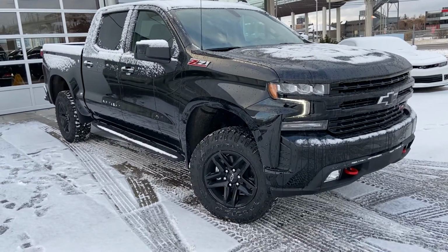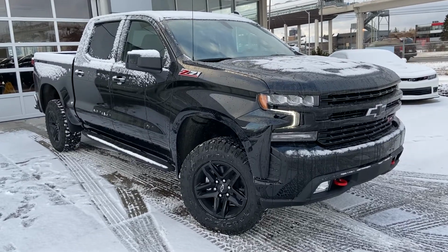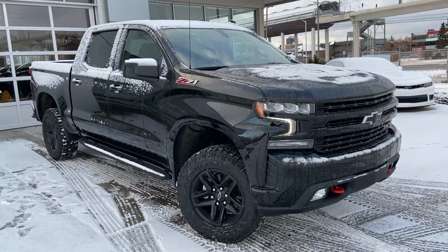Welcome to the brand new 2022 Chevrolet Silverado 1500 Trail Boss. The Trail Boss is powered by a 5.3 liter V8 engine and made it up to a 10-speed automatic transmission.